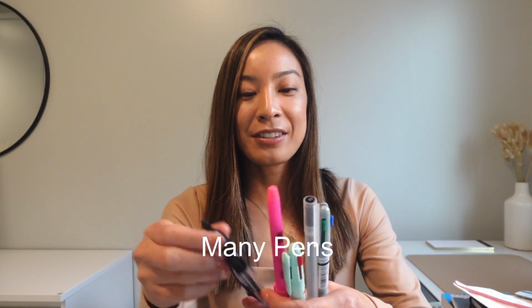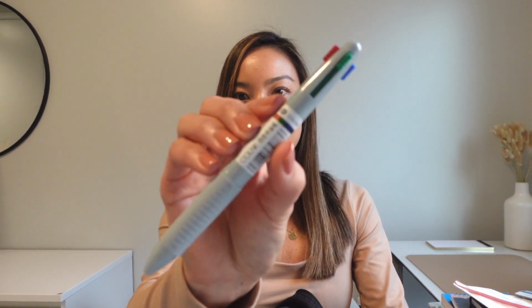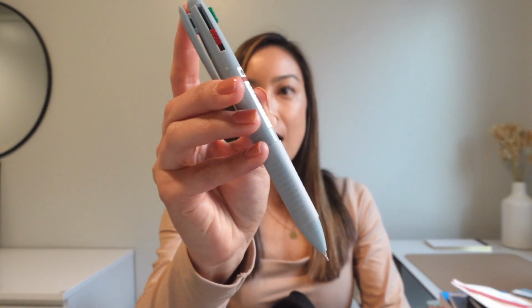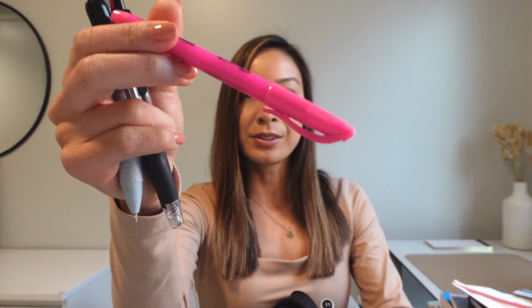So my favorite pens are gonna be this one right here, and I will link these for you guys below, but they are the ones that have different colors. I feel like these are so popular amongst healthcare workers just because it's nice to have different colors when you're taking notes. And then I have some basic black pens, and then I also have a highlighter. So these are definitely a must.